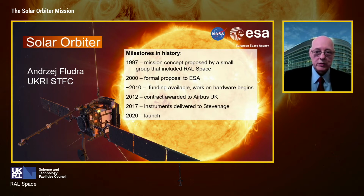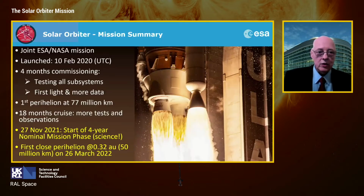A formal proposal was submitted to ESA in 2000, and 10 years later, when funding became available on both sides of the Atlantic, the work on instrument hardware began. The contract to build the spacecraft was awarded to Airbus, and the instruments were delivered to Stevenage in 2017. Solar Orbiter was launched on the 10th of February last year.